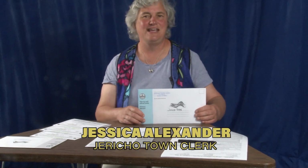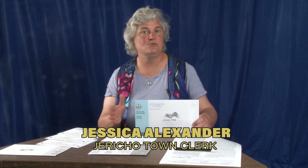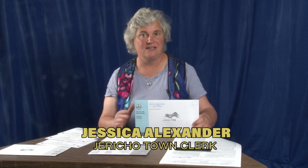So this is the state primary, which is very different from the March elections or the November general election. In the state primary, it's actually 3 elections happening at once. There's the Progressive Party, the Democratic Party, and the Republican Party. So you're going to be mailed all 3 ballots, because in Vermont, we don't register by party. You can choose which party ballot you want to vote in the state primary.